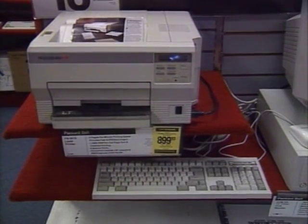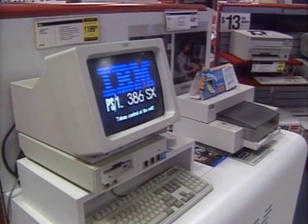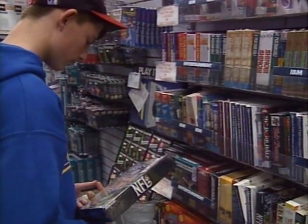But for most buyers, there was another reason they bought their computer at Sears. Bottom line reason was price. Bottom line reason was price again, and their ability to provide me with the machine in a reasonable amount of time. For the Computer Chronicles, I'm Janelle Stelson.